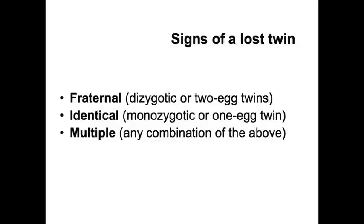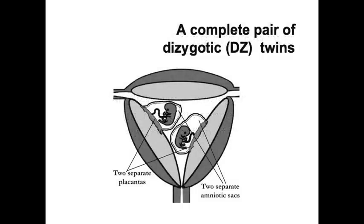There are 3 twin pregnancies that may occur. One is the fraternal twin pregnancy, the dizygotic or 2-egg twins. The second is identical twins, monozygotic or 1-egg twins. And the third is multiple, which can be any combination of the above. So let's take a look at some of these forms of twinning. Let's say there's a complete pair of dizygotic twins. They both develop in quite separate little spaces.